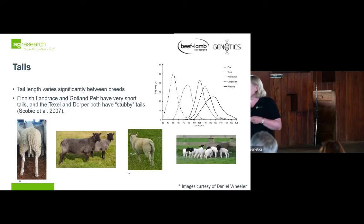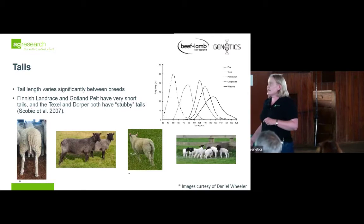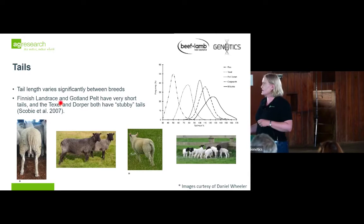To start with, though, to think about tails, and Robert and Russell have already mentioned this a little bit, tail length actually varies significantly between breeds. The Finnish Landrace has a very short, thin, rat-like tail. Gotland Pelt, not that there are many of them in New Zealand, but this is an example of a Gotland Pelt's tail here.